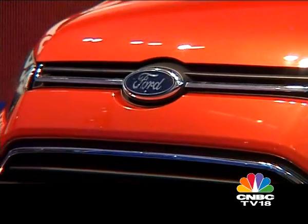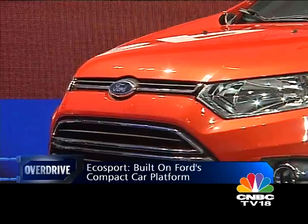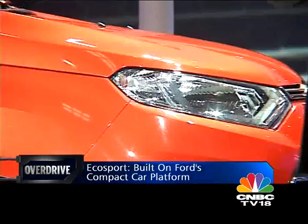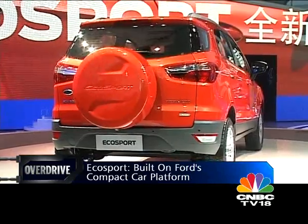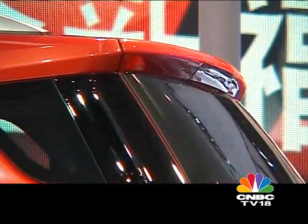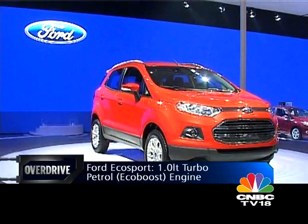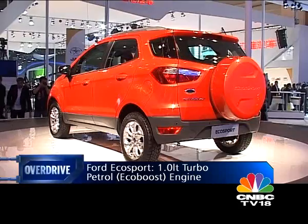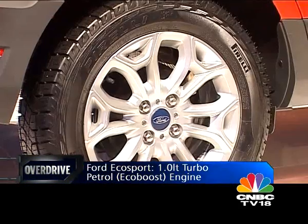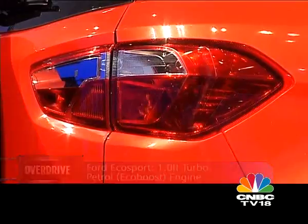The production Ecosport carries on the styling theme we saw on the concept in Delhi. The large grille dominates the front, while the concept's head and tail lamps have been replaced with more conventional designs. Despite being built on Ford's compact car platform, the Ecosport looks every inch an SUV with its muscular wheel arches and very respectable ground clearance.